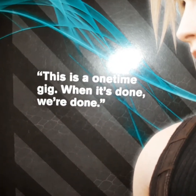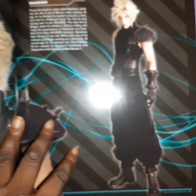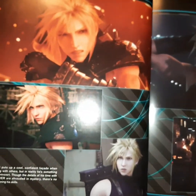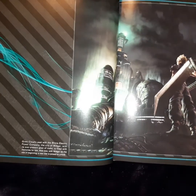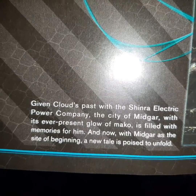This is a quote that he says. This is a full shot of Cloud. And it tells you a little bit about his backstory. And here are more stills from the game. Really nice. Okay, and then it tells you a little bit about Cloud's past with Shinra Electric Company. My camera doesn't want to focus. Oh, there we go. It tells you a little bit about his past right here on this page. So, yeah, really, really nice.